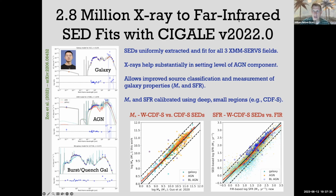Okay. Now we have also utilized all of the multi-wavelength data, ranging from the X-ray out to the far-infrared, to derive spectral energy distributions. Fan Zhao did a huge amount of work on this project, using the SED code to fit the SEDs. Here, the XMM-Newton data helps substantially in setting the level of the X-ray component and unconfusing otherwise degenerate SED fitting solutions. And so the SED fits have helped a lot in classifying sources into galaxies versus AGNs versus various exotic galaxies like bursting and quenching galaxies and so on.